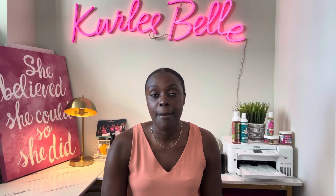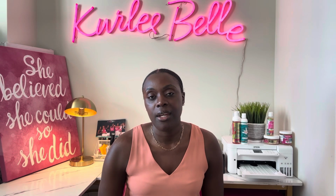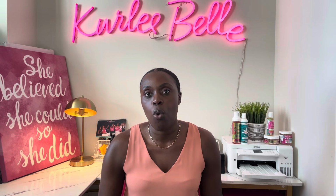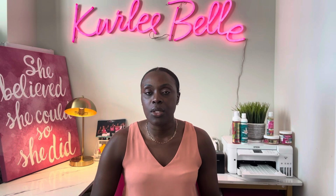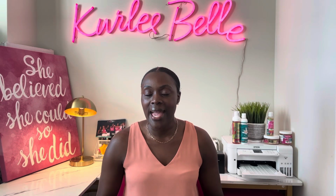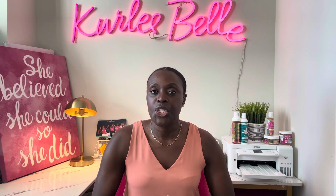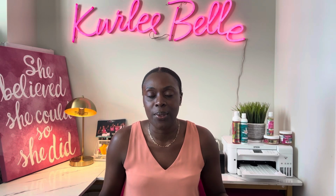Now, the thing with silicones is silicones really get a bad rep. Silicones are not that bad. The only way silicones are bad for the hair is if you don't have a wash routine. So if you're going weeks and weeks and weeks using a product that has silicone in it and not washing your hair, then it's going to cause breakage and dryness. If you are washing your hair every week and a half, or even every 2 weeks, you can use a product that has silicone in it.